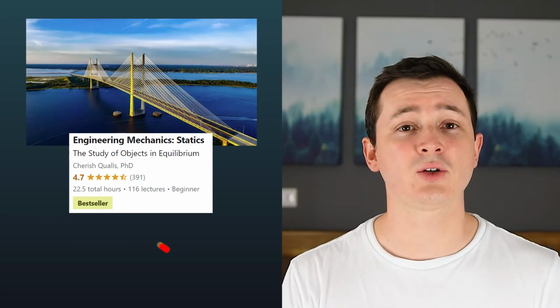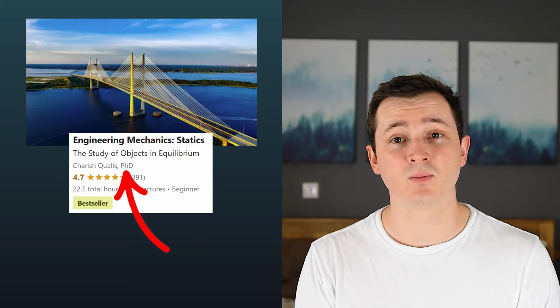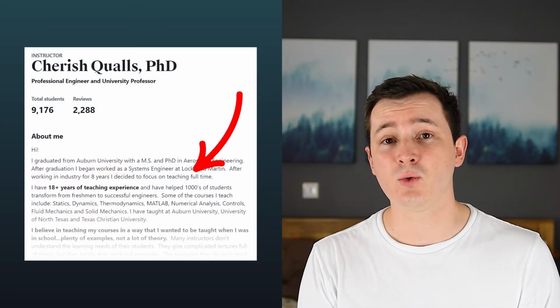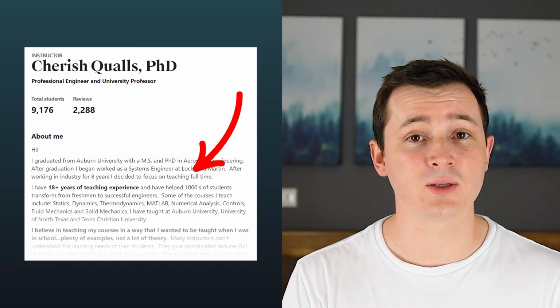Number 2, the instructor appears to have a PhD, which may give students more confidence in the instructor, whereas I just have my name. And number 3, it appears that the instructor is a full-time lecturer at a university, where they may be giving out codes for their courses. Even if free coupons are given out, it will likely improve the social proof of their course. I cover this a little more in this video right here.